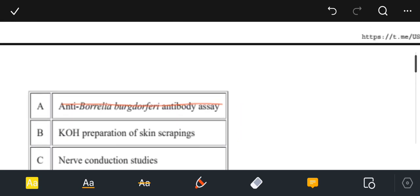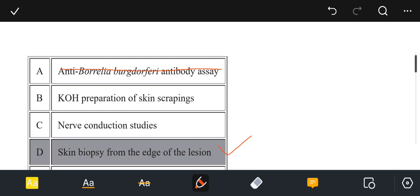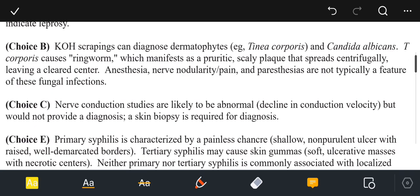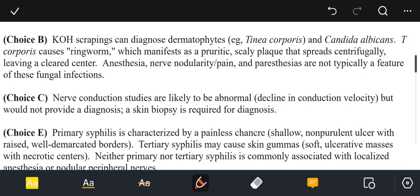Choice B, that is KOH preparation of skin scraping, was not the option of choice because KOH scraping can diagnose dermatophytes, for example, Tinea corporis and Candida albicans. Tinea corporis causes ringworm, which manifests as a pruritic scaly plaque that spreads centrifugally, leaving a cleared center. Anesthesia, nerve nodularity or pain, and paresthesias are not typically a feature of these fungal infections.